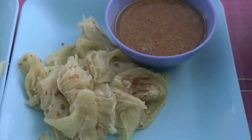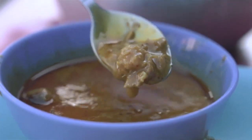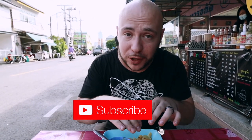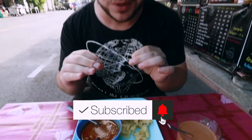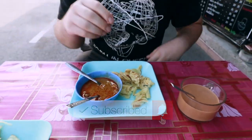Nice and chewy, but what I love is it has this side of curry. Interestingly, this has minced chicken inside too. That beautiful cumin, little spice, slightly sweet too, which is interesting. But I love the flavor of this chicken. You combine it with that roti, it feels like we're back in Malaysia. We actually are only a couple hours away driving. Songkhla is very close to the border.